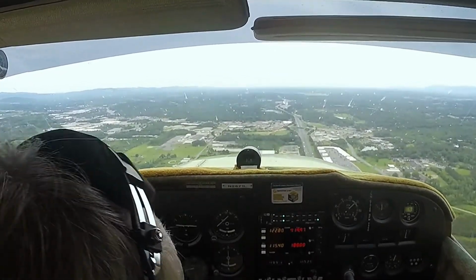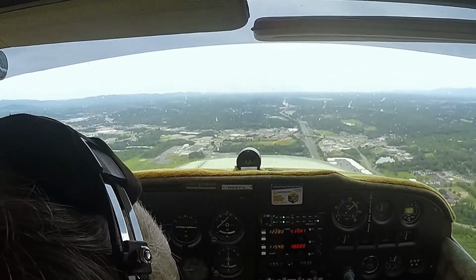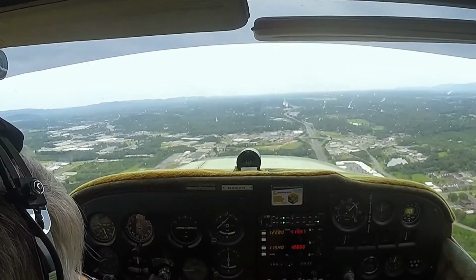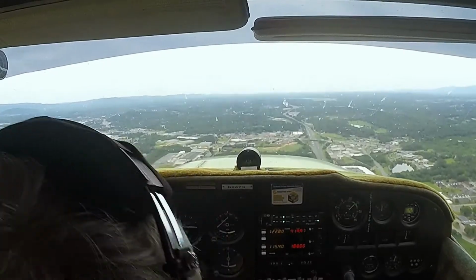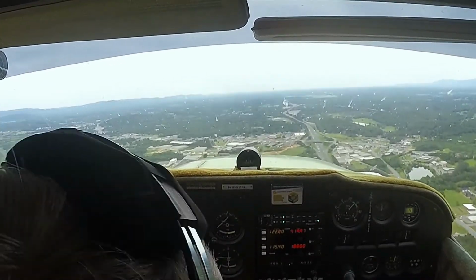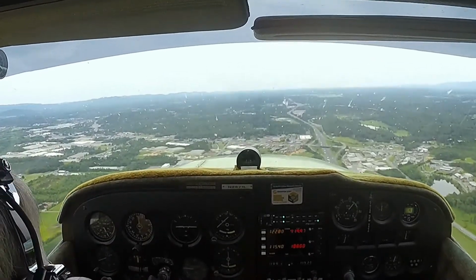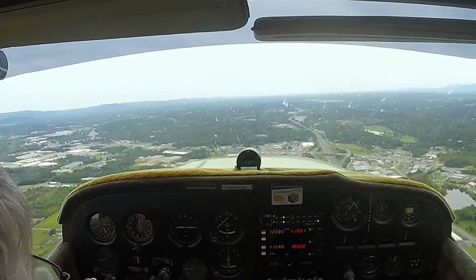Need a GUMPS check. Gas is set for both. Undercarriage is down and locked. Mixture is full rich. Prop is fixed. Safety harnesses are attached. Carburetor heat coming on. Landing lights on. Pattern altitude, cone heading.